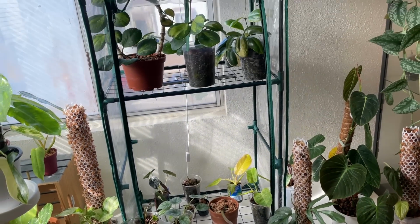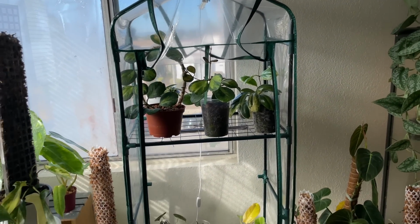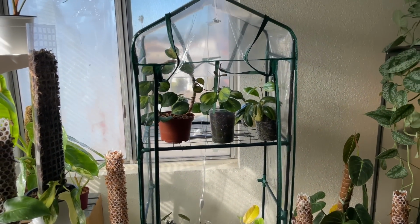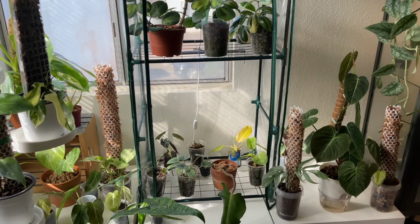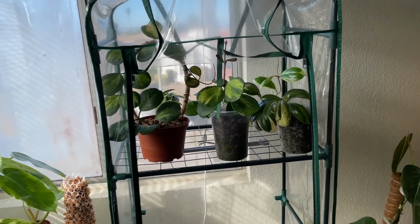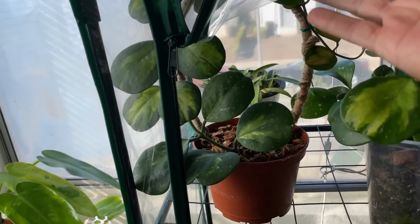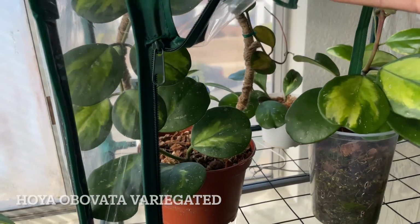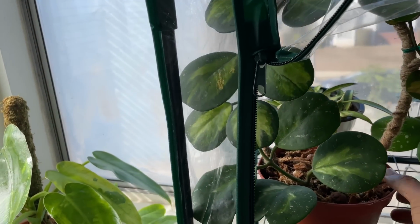On the next table, we have this old greenhouse that I've had for over a couple years already. I haven't got rid of it yet, but if I ever do something big and make a real big change, I'll get rid of this one. But we have a little Hoya section on the top shelf of this one. Y'all seen this one before? This is a Hoya obovata variegated. Yeah, I should take this one out.